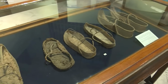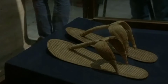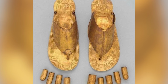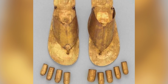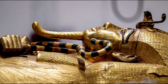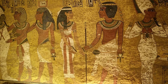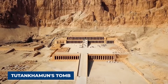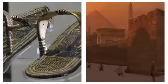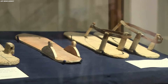Veldmeyer drew parallels between this ancient technique and contemporary methods, where metals are delicately hammered into shape and adorned with intricate designs. This method not only highlights the advanced craftsmanship of ancient Egyptian artisans, but also underscores the cultural significance placed on ensuring the deceased pharaoh's journey into the afterlife was adorned with the utmost luxury and care. The discovery of Tutankhamun's tomb and its treasures, including these opulent gold sandals, provided invaluable insights into ancient Egyptian burial practices and the craftsmanship of the period.